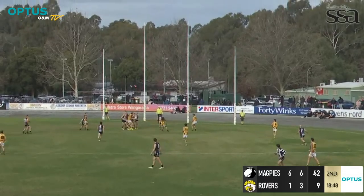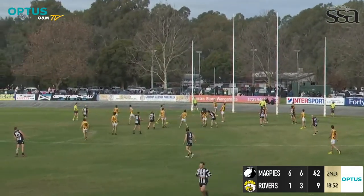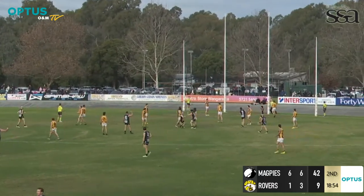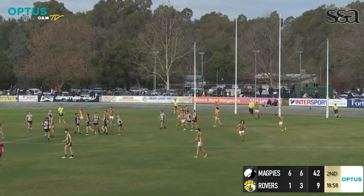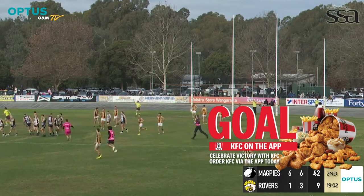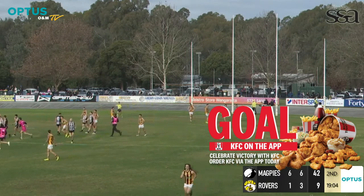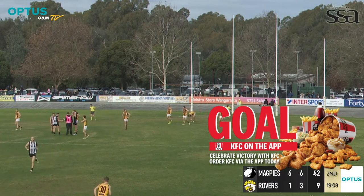Pack, where's Reed? Big fist there for the Rovers. That was Jace McQuaid. Saunders picks it up, snaps it on goal, and it's home. Just like that, the Magpies have four on the trot, and it's out to a 39-point margin. It's threatening to really break open here in the second quarter. One-way traffic, Monty. A great finish from Luke Saunders.